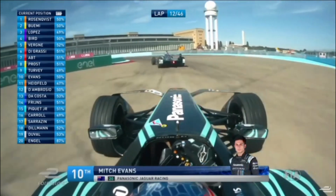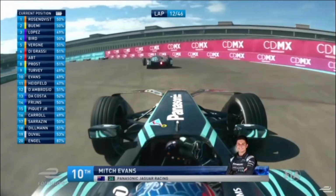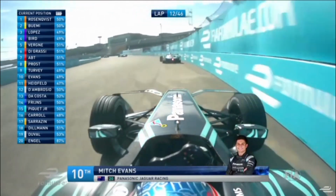We're on board with Mitch Evans, P10, and coming up to turn 7 here. And his mirrors right now are full of Nick Heidfeld. So I have jumped ahead quite a bit because there hasn't really been too much going on.